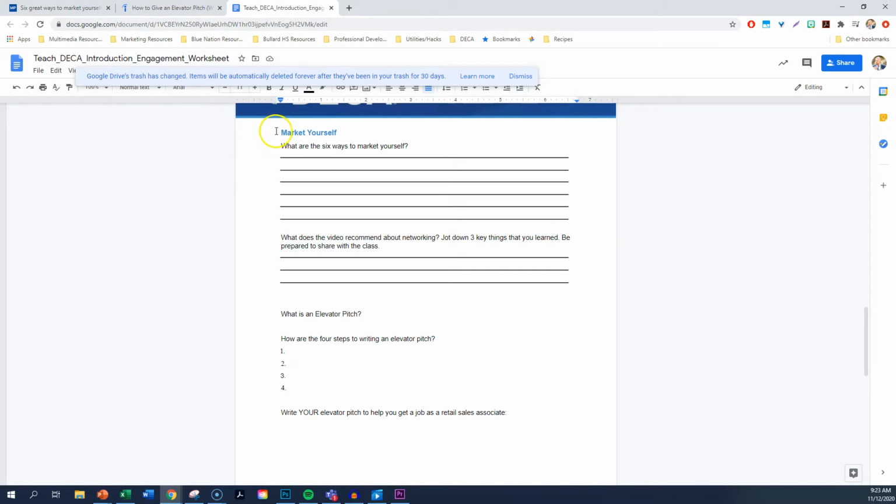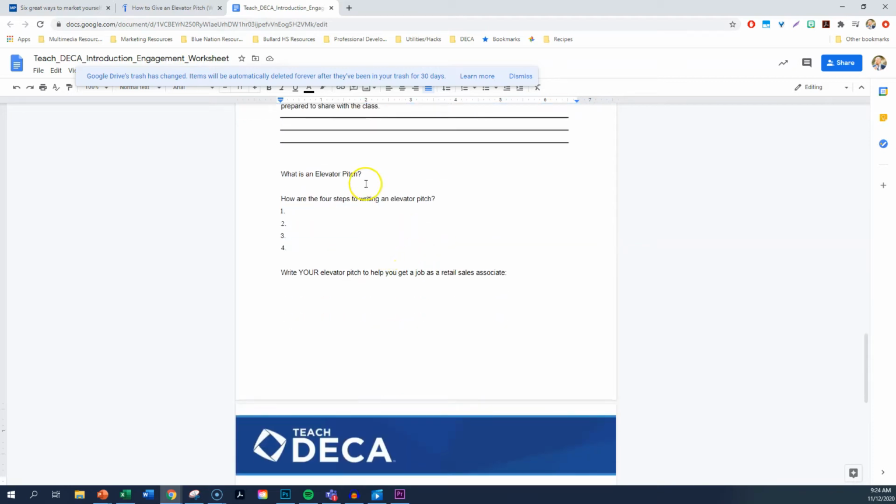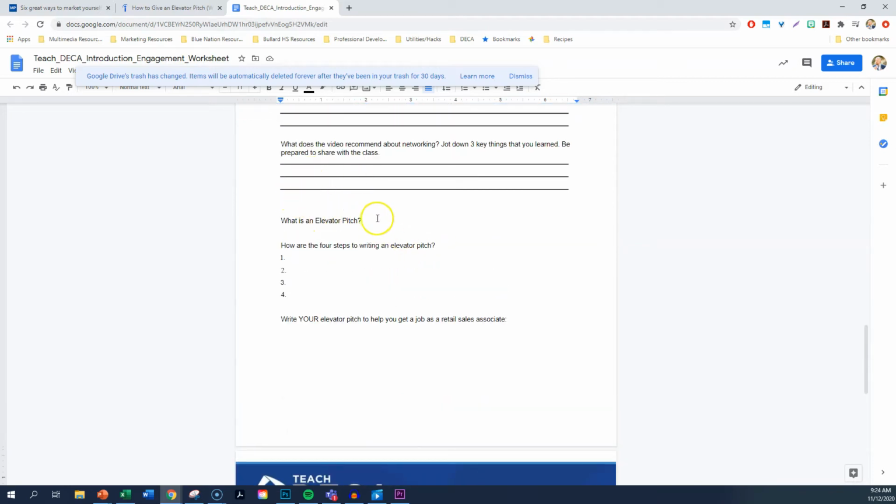Okay, so we're talking about page 3 right now. What are the 6 ways to market yourself? That was the first article. The video we just watched talked about networking. You want to put down 3 things that you learned from that video, as well as the elevator pitch stuff for page 3. So moving on here, let's go to one more article.